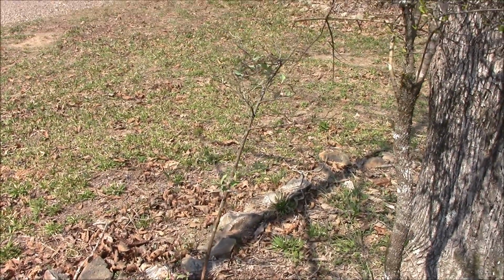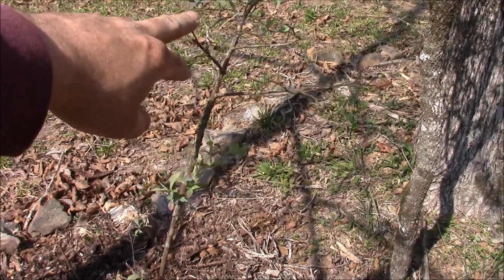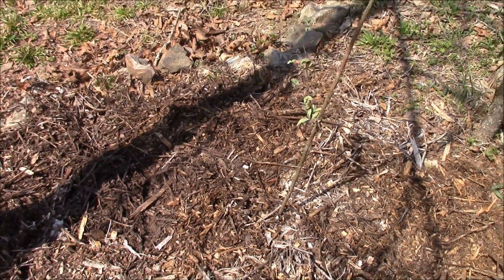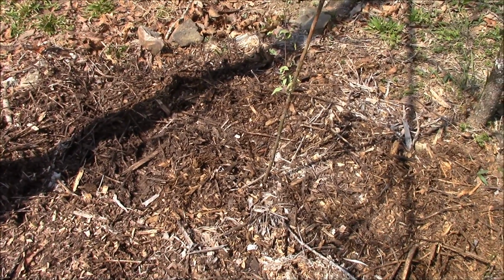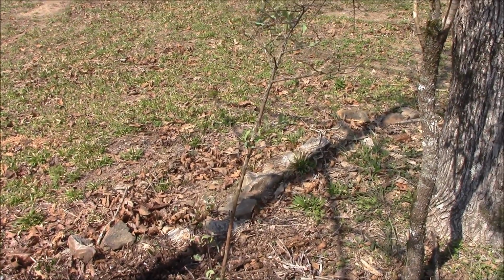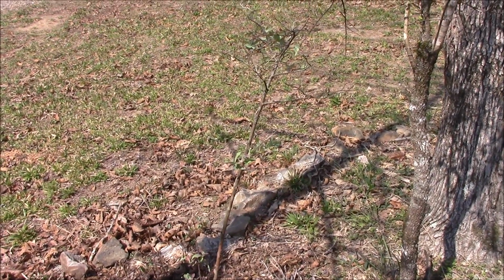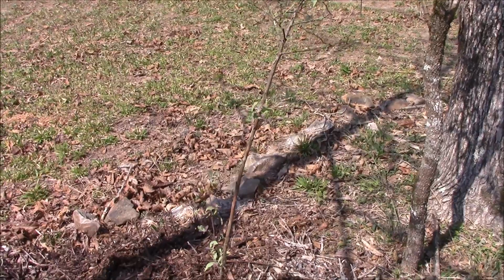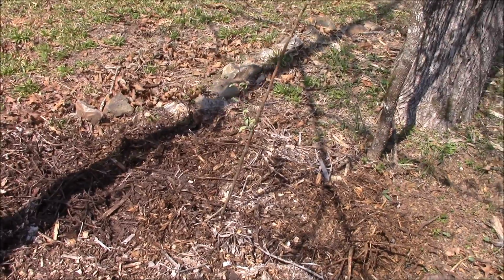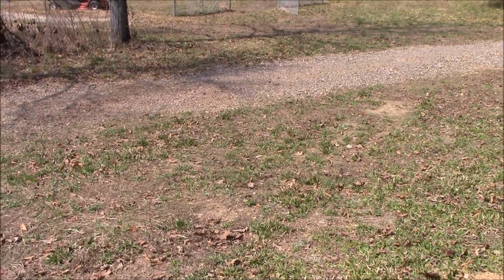Alright, so on the way out to the garden, I passed by this and I thought I'd stop and show you. This is a blueberry bush that I had transplanted from Mississippi up to Arkansas. It had been planted for about 5 years, but it was not thriving where it was. So I dug that up and brought that out to the homestead and planted it here and put a little mulch around it, and we're going to see if that lets it perk up a little bit. And hopefully we'll get a few blueberries off of it.